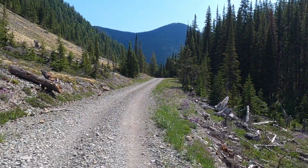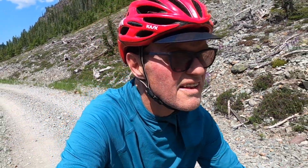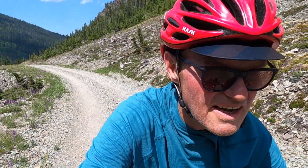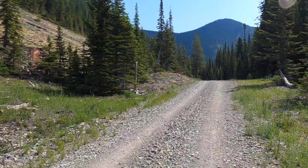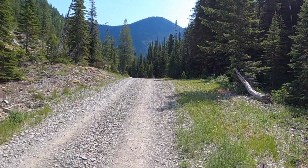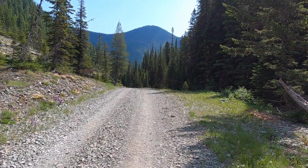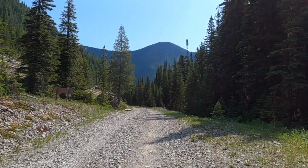So this is the Whitefish Divide. I've just pushed up the hill behind me. I'm definitely in the back country now. Just met some other cyclists heading this way, I think. Loads of butterflies around. It's really nice actually. And plenty of colour in the greenery and the flowers. The trees are just like something out of a Bob Ross painting.